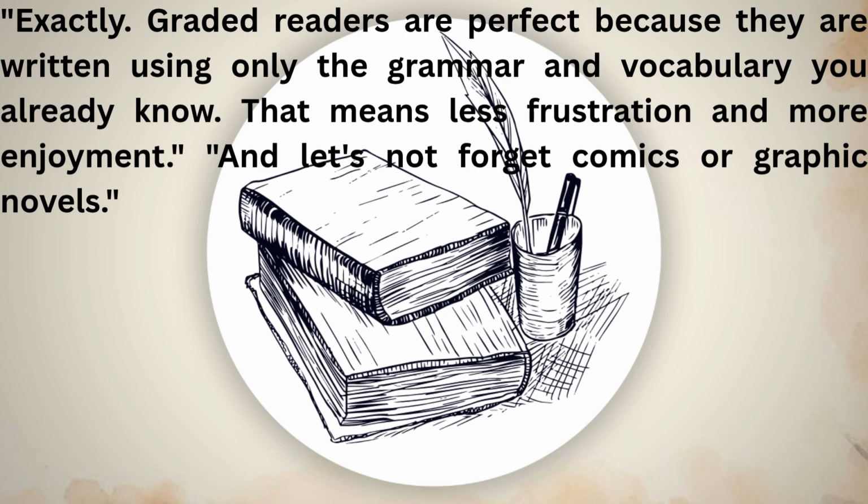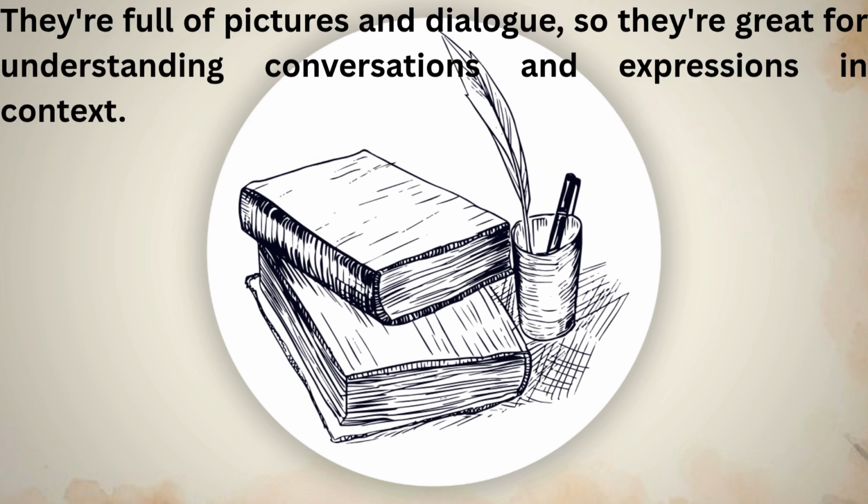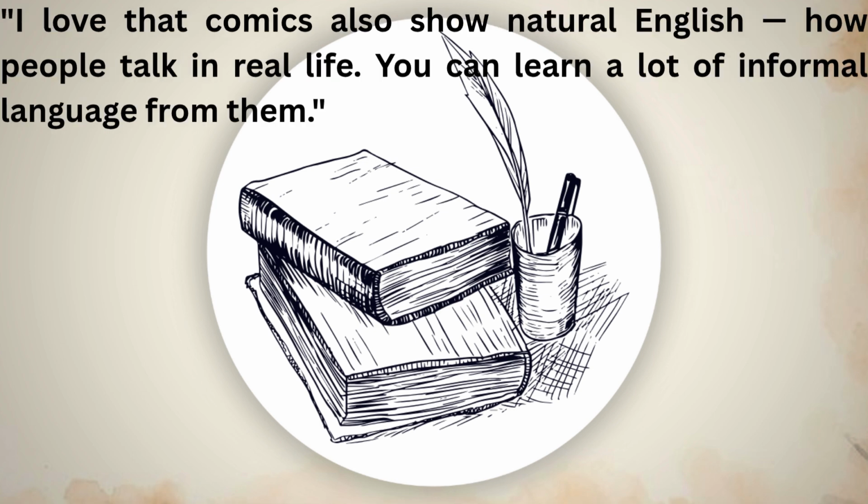And let's not forget comics or graphic novels. They're full of pictures and dialogue, so they're great for understanding conversations and expressions in context. I love that comics also show natural English, how people talk in real life. You can learn a lot of informal language from them.